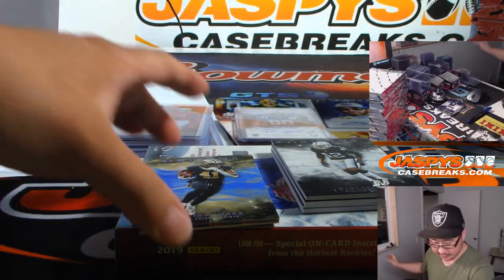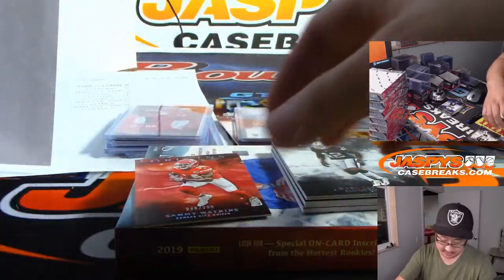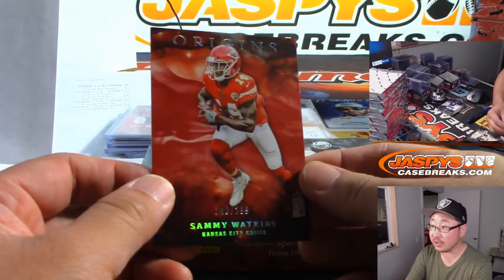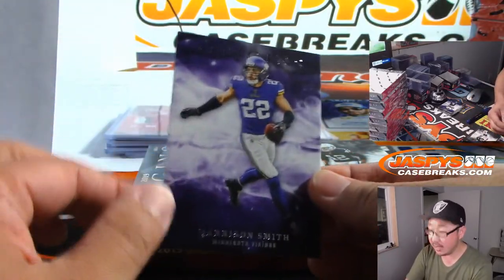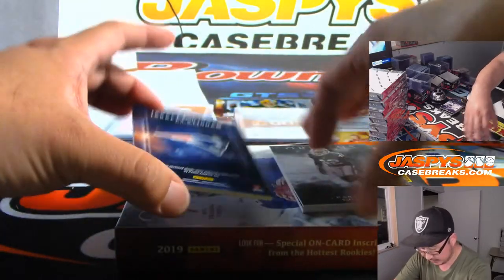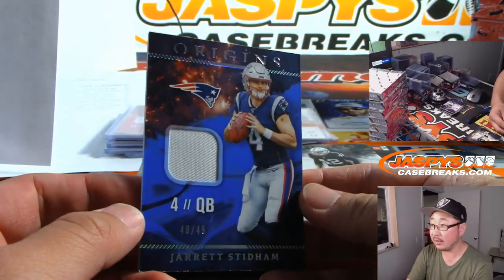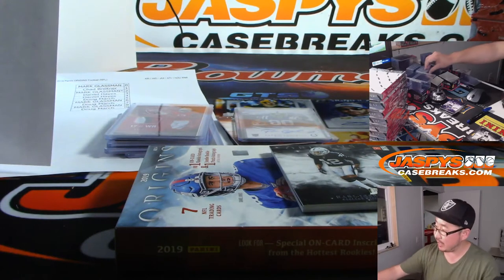Alvin Kamara for the Saints goes to Brian Croft. That's to 99. Sammy Watkins for the Chiefs for Andrew. That's to 299. There's Harrison Smith for the Vikings. There's Carl Joseph for the Raiders. He reveals a Jarrett Stidham. 48 out of 49 for Daniel Patera and the Patriots.